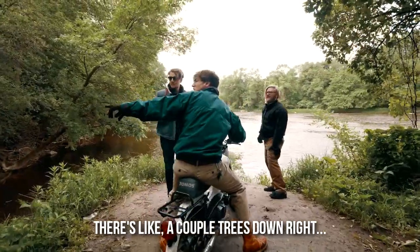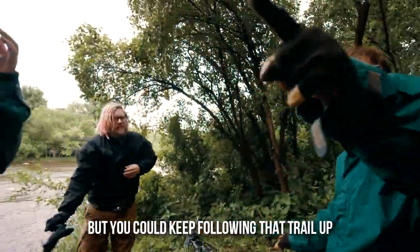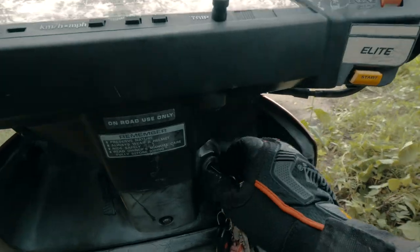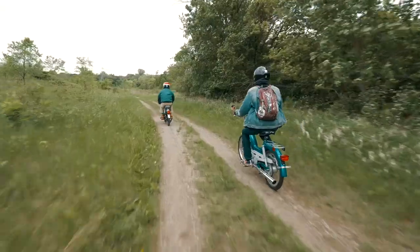There's a couple trees down, right? Right there? Yeah. But you can keep following that trail up. I know it goes for quite some ways. Oh, wow.